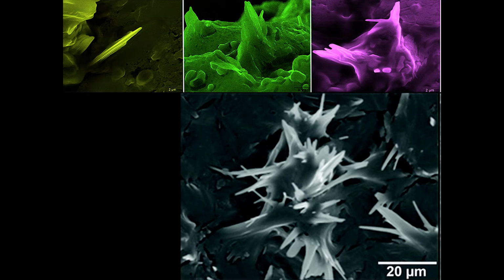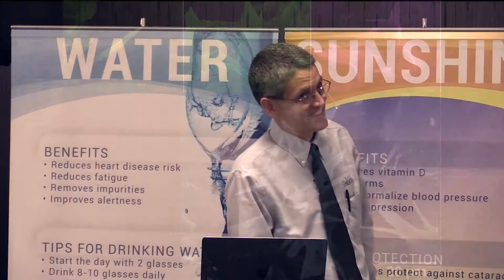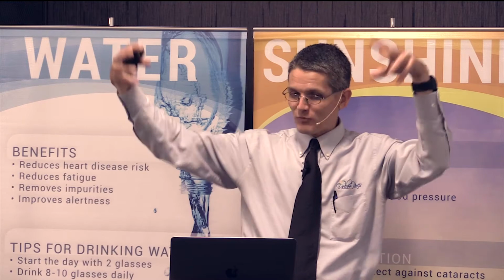Right? Does that look like it'd be fun to sit on? No, not at all. Nice little pokey spikes and spines sticking out all over the place. So when you super concentrate cholesterol, it turns into a crystal.